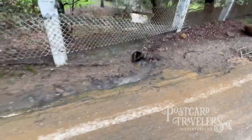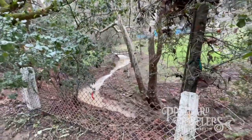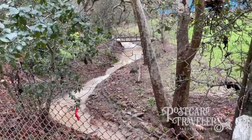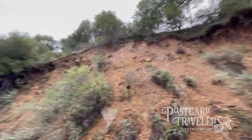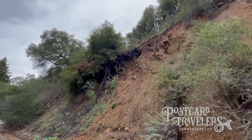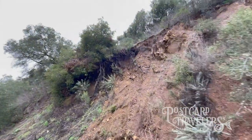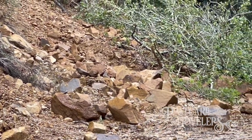Oh, this water coming in. Looks like we got a river over here. Actually, it looks like this whole ridge over here. Look at that. Those roots have been hanging on for a while. Until it's not.